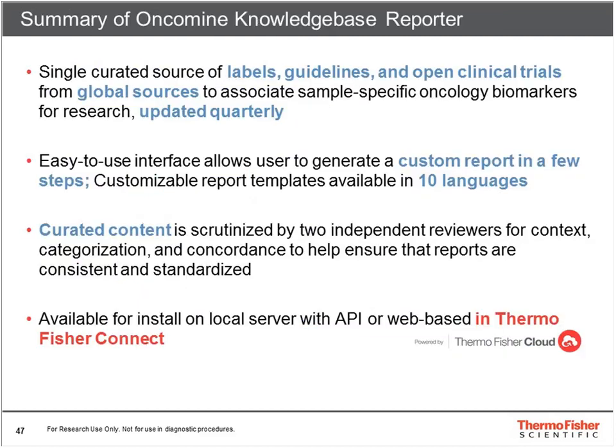So finally, I just want to summarize that Oncomine Knowledge Base Reporter has been developed as a single source of curated content for labels, guidelines, and open clinical trials to allow you to associate per sample oncology biomarkers to labels, guidelines, and clinical trials. Of course, we update it quarterly. I've just shown you how easy it is to use. There are very few steps to create your report, and we provide that report in 10 local languages.